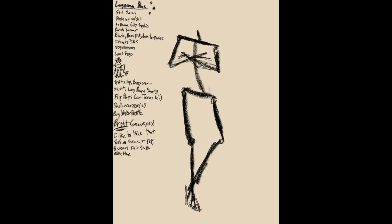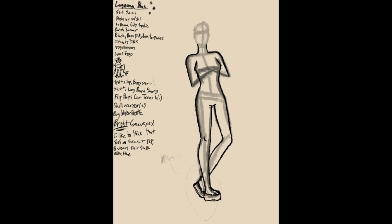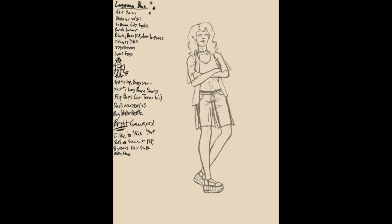So let's talk about inspiration and initial ideas. I'm starting with Laguna Blue, who is actually doll number 3 in my lineup. I'll explain more about that later. Basically, the idea for this series is that all of them are in their early 20s or college age. I myself am in my early 20s, so I thought it would be easier to keep everything kind of cohesive. I think it's also interesting to think about where they would be after Monster High, if that makes sense.